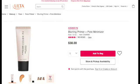This is the Blurring Primer. And this one is a little messy. As you can see, it comes out and it kind of, I don't know if it's because I'm at the end, but it kind of spits a little bit at you. But that one is my favorite. That is the one that I am wearing right now.